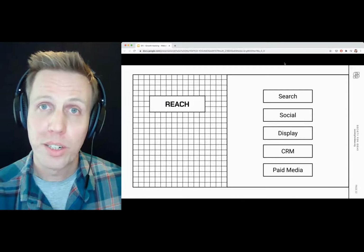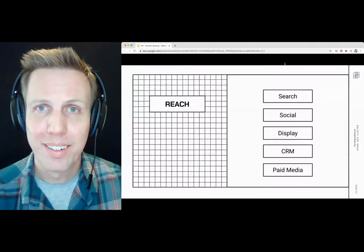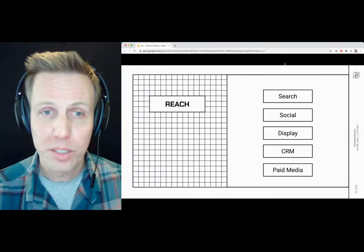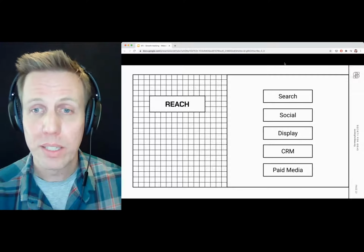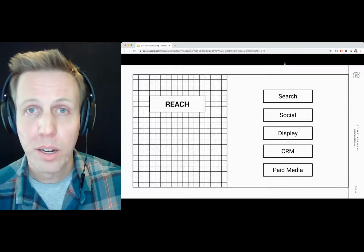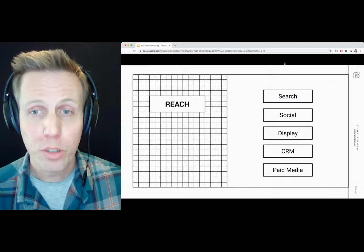Then the fourth question, how are you going to get people there? Well, that's a great question to ask and one we will answer in future modules. But real quickly, we can think of this in terms of search. Are people going to Google search and come to your website from search? Are they going to come to your site from hearing about you on social?